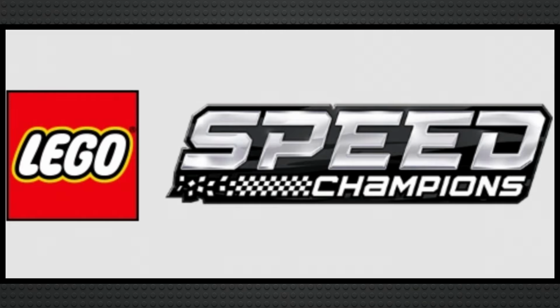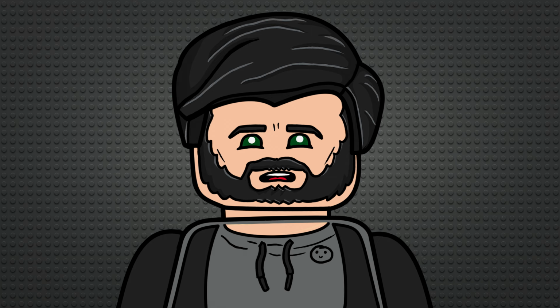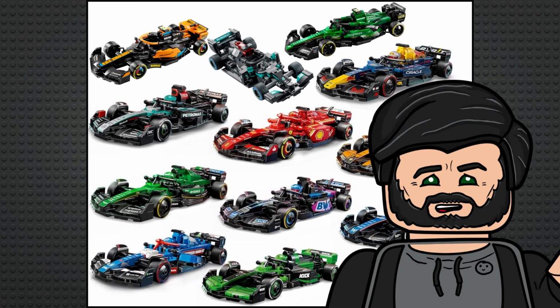I've said for years that Speed Champions is my favourite LEGO theme, but that doesn't mean they're perfect. I think they tend to focus too much on supercars, race cars, muscle cars, and definitely Formula 1 cars, to a point of lacking variety and being almost one note.